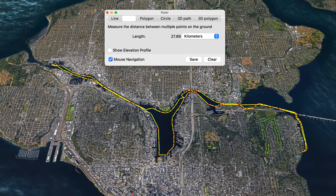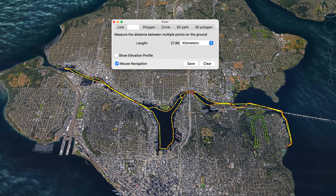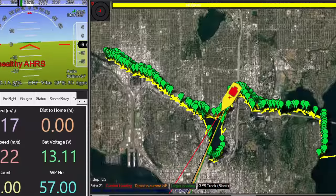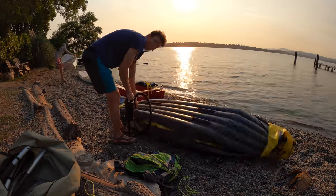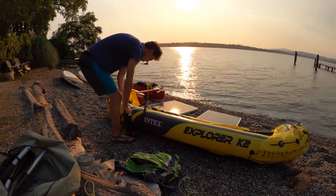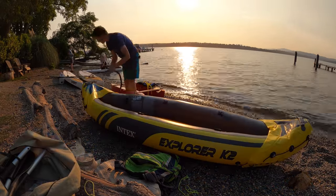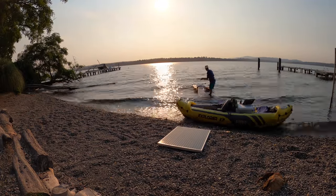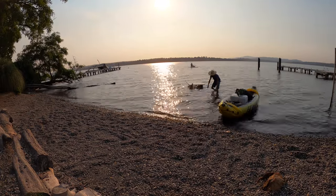For this whole mission, the boat would be autonomously following a nearly 20-mile waypoint route that I programmed into its ArduPilot-based flight controller on board. With about 750 watts of power in the batteries and 200 watts of solar power coming from the panels, I was pretty confident I would be able to drive all day. I set out to the lake, inflated my kayak, mounted the solar panels, and set sail.